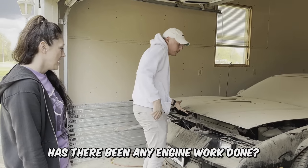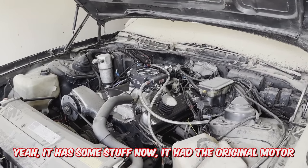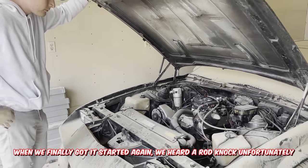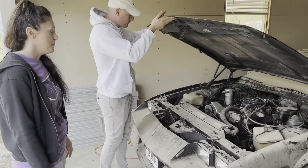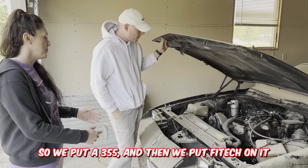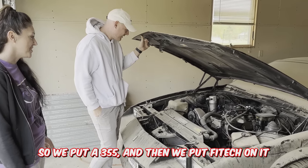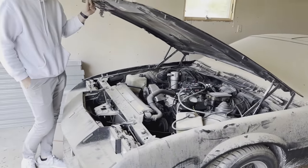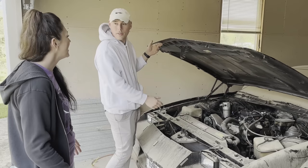Has there been any engine work done? Yeah, it has some stuff. Now, it had the original motor when we finally got it started again. We heard a rod knock, unfortunately. Oh, no. So we went to the Summit right there in Talmadge, and we put a 355. Oh, sweet. And then we put FI Tech on it. Oh, so it's actually... Yeah, it's fuel injection that looks like a carburetor. Oh, that's cool. I didn't even know they made something like that.